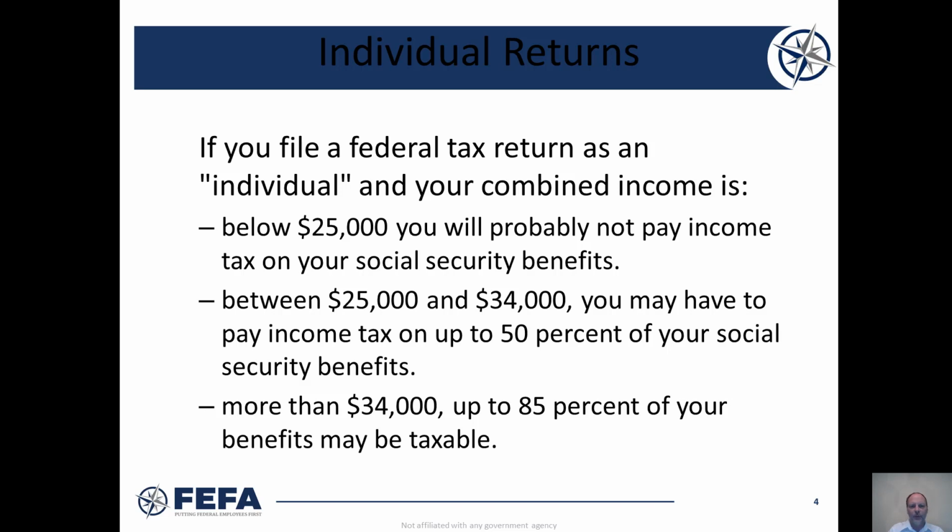If you are an individual and your combined income is between $25,000 and $34,000, you will probably be taxed on 50% of your Social Security benefits. Otherwise, your taxation will be half of what your normal income tax level would be. If your combined income is more than $34,000, then your Social Security benefits will be taxed at the maximum 85% of your normal tax rate.